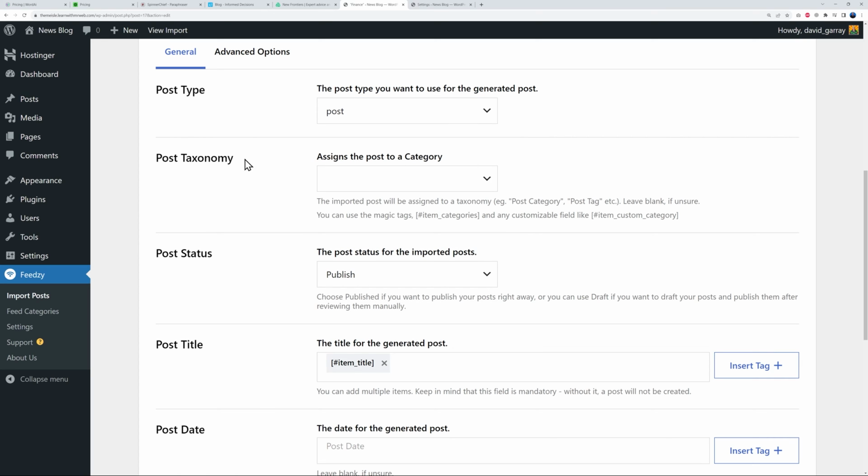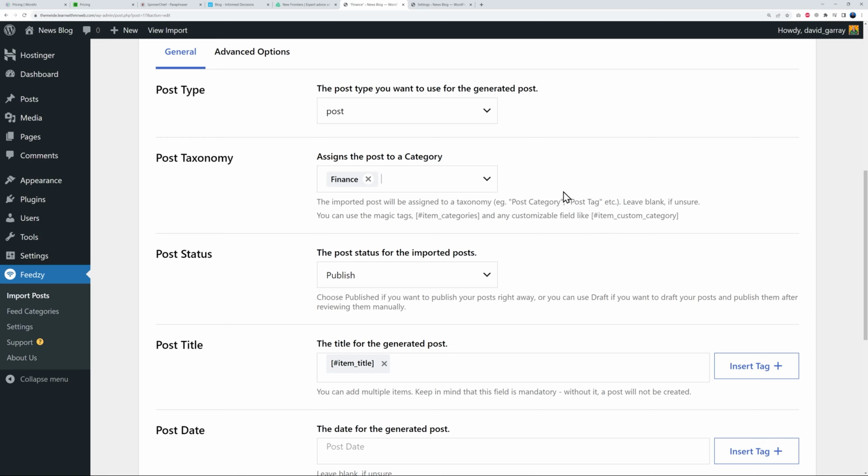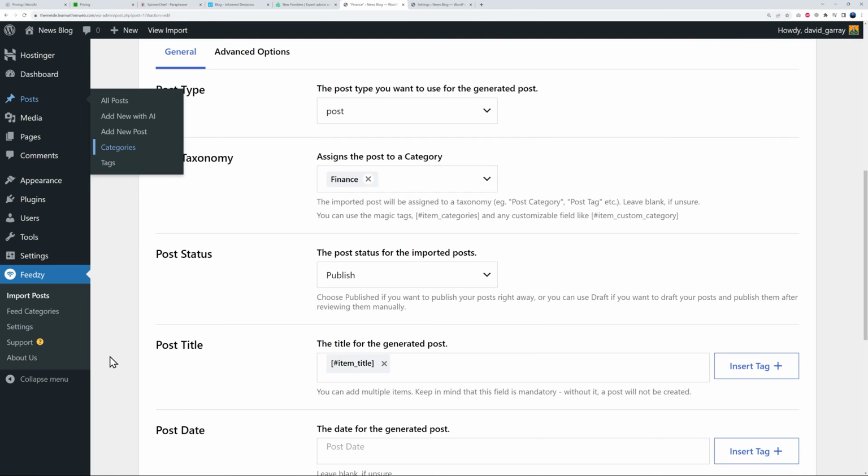Now you can create a post taxonomy. So what is this exactly? Where is the category? In which category do you want to insert them? In this one, we said it would be finance. So which category is not the feed category here, okay? It's the post category. If you go here into categories and open this in a new tab, as you can see, you have business advice, finance, investment, and savings. So these are the categories for our blog posts, which are different from the feed categories, obviously. So every time we create a new blog post, it will be added to the finance category.